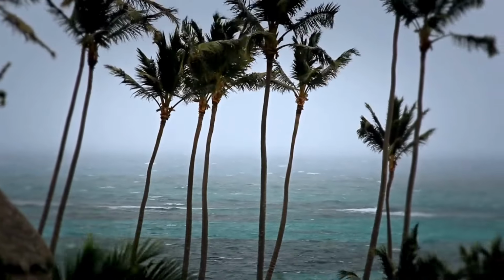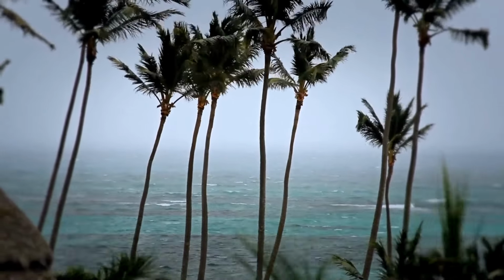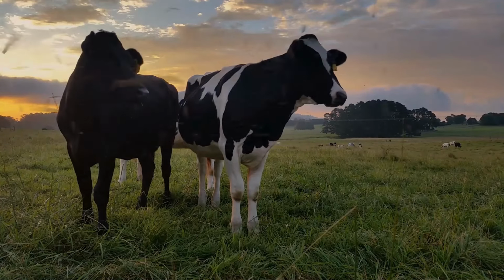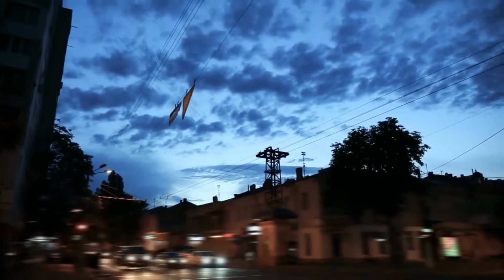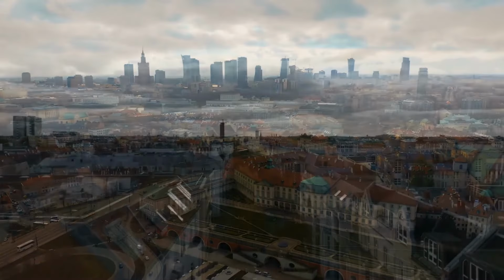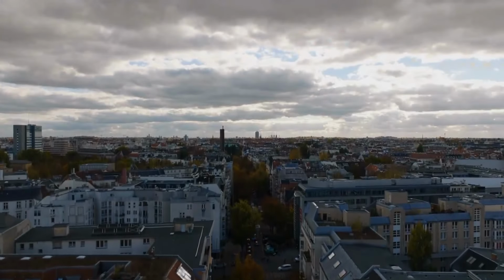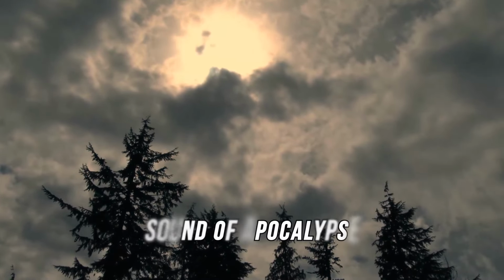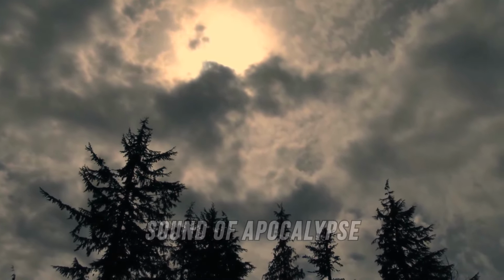In different countries all over the world, people get paralyzed with fear after hearing otherworldly trumpet sounds that seem to be coming from the sky. The inhabitants of the US, Canada, Australia, Germany, and the Philippines have already heard this hair-raising noise since it was first recorded in 2008. These sounds are sometimes called the sound of apocalypse.